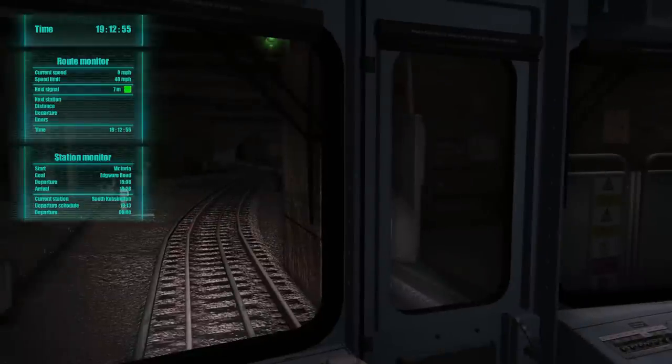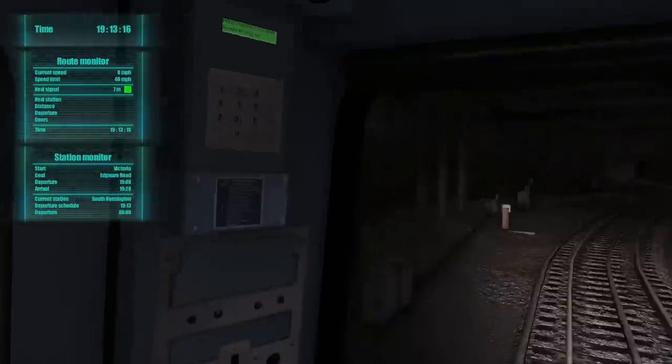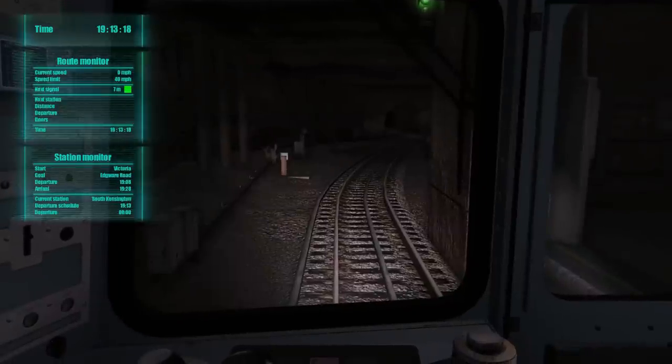So we're due to depart here at 1913, which is now. But if we just give it another 30 seconds, maybe it'll still register that we're on time, and it'll also give that train a chance to get a little bit further ahead of us. Should be good. This train is ready to depart. Please stand clear of the doors.